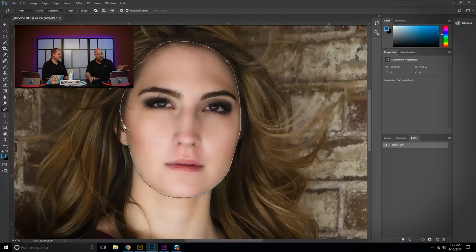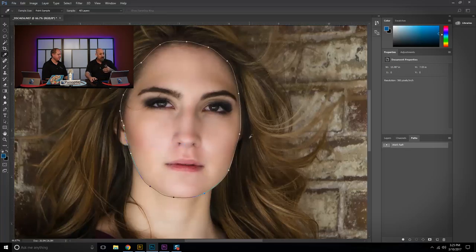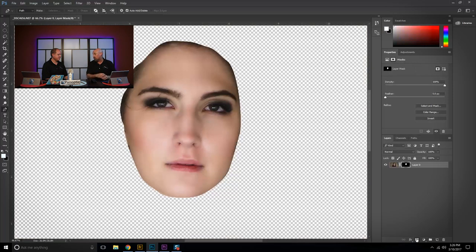So now we've created our path, right? It's a mathematical path. I can't do anything with it. I'm going to right-click on it, and I'm going to say, make it a selection. I don't want to feather my radius, and boom, now it's a selection. Guess what I can do now? Now I can do things like throw a mask on there, and boom, I've cut her face out of there.